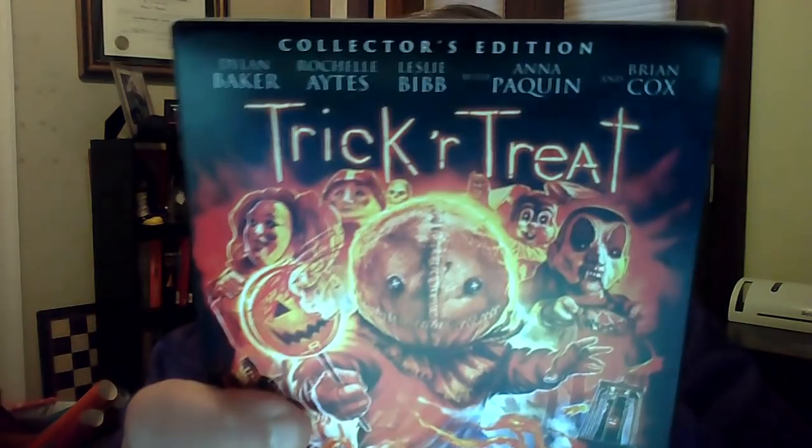Next up is Trick or Treat, collector's edition from Scream Factory. And what can I say about this film that hasn't been said? It is probably a top 5 horror anthology. Many people consider it their favorite, and I can see why. It's certainly an 8 out of 10 film.